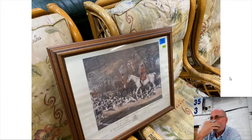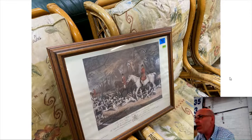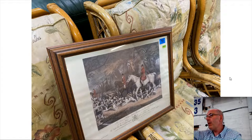Lot number 765 is a picture of horses. Start me a couple of quid. £2 for the horses, £2 anywhere. Two on bid. Two, three, four, five, six, seven, eight. Eight on bid, nine anywhere. £9 anywhere. Selling away then at £8.